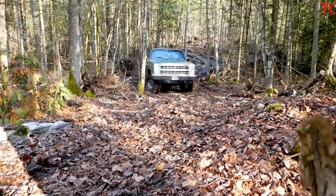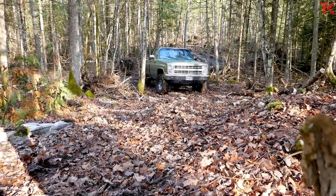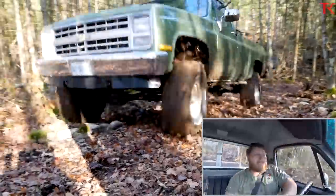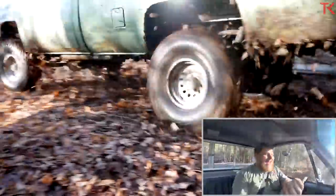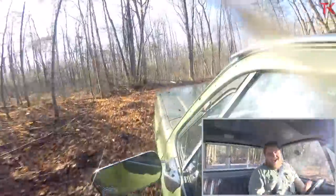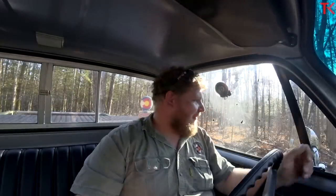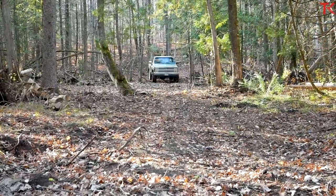Okay, well, I made it through the mud. I'm on my hill start here. I've got big rocks in front of me. Here we go, baby. Yeah, baby! Nicely done! Off-roading in this truck is hilarious because it just throws you around. If it was a modern truck, I tell you, it would be absolutely horrible. But you know what? For an old 85, it ate that up really good. Oh, boy.